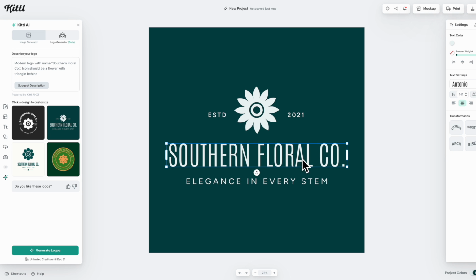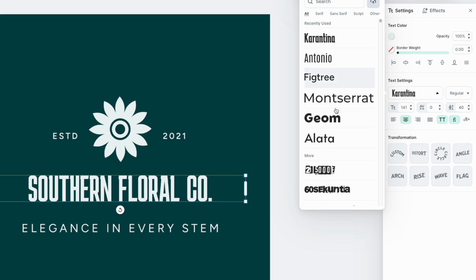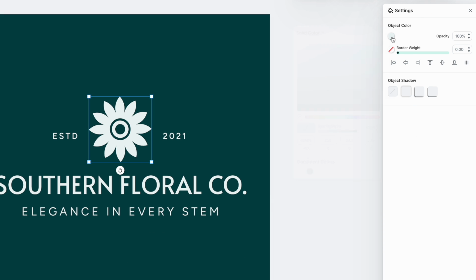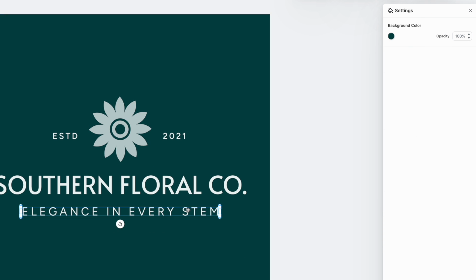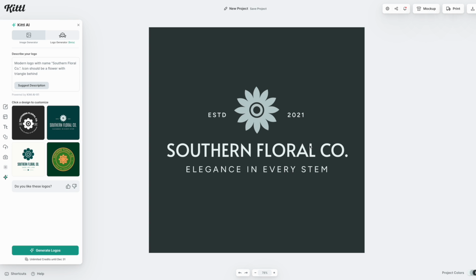So I could select one layer, let's say the text layer, and come over here and start to transform this even further into what I like for my logo. I could change the color of my flower, and of course, reword things the way that I'd like them, change the background color, and continue working with this to give me exactly what I'd like for my logo.